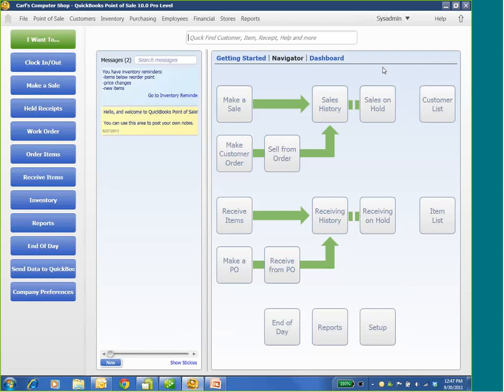So typically we see that a lot. Or maybe you just have a client that has a one workstation environment. Fine. So this would be the server station and QuickBooks would be installed on here too. So here's essential navigation. Now I'm going to go ahead and look at the item list first.